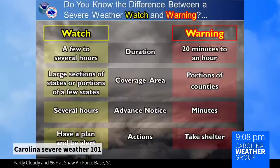And then a warning is issued when the severe weather threat is imminent or occurring, and that means you need to take action now. So again, in the case of a tornado warning, you need to get in, get down, cover up. So get your helmet on, get your shoes on, cover up with a blanket or pillow or whatever, get into your bathtub, bathroom, interior hallway, basement. That's when you put your action plan into place.